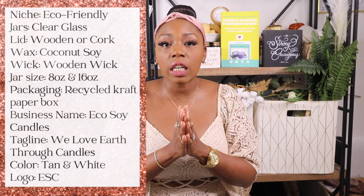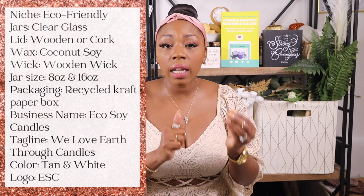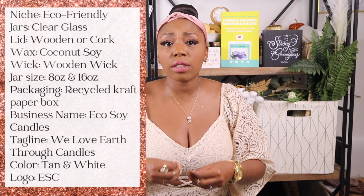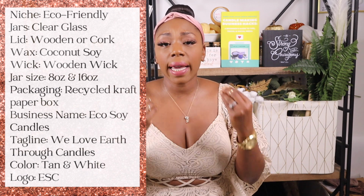Okay, so the business colors for this business will be tan and white. The meaning behind the colors, we're gonna choose tan because it's for the earth, and white for purity, and together they make up our tagline, which is we love Earth through candles.